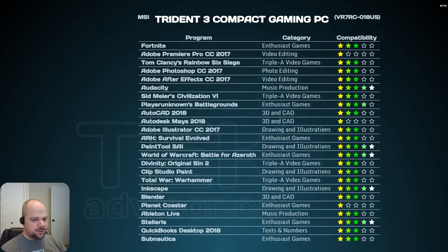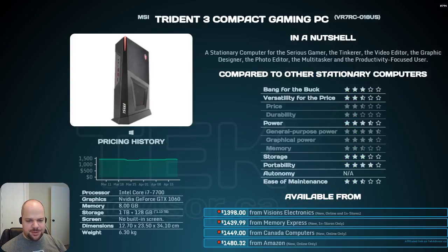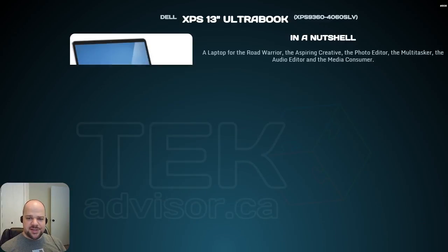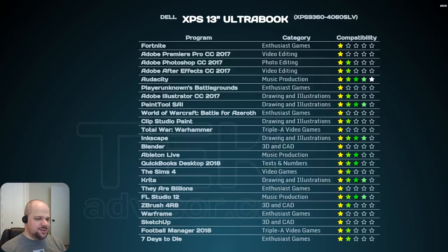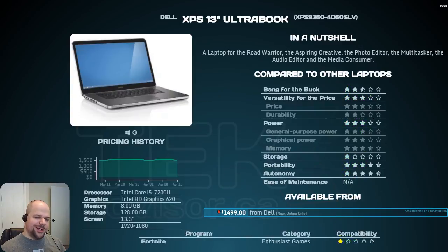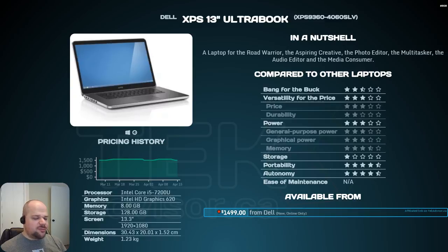Online only on this Trident, which means no change. Yeah, not a bad computer for the media center, or even if you want something you can bring to a LAN party fairly easily in the backpack without necessarily going for something that you cannot upgrade, like a laptop, for instance.